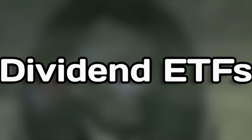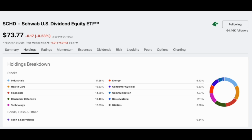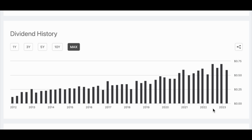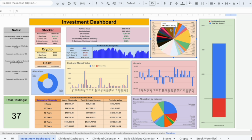Dividend ETFs can be a great addition to any portfolio. They can provide passive income, share price appreciation, reduced risk, and if you invest into dividend growth ETFs, those dividend payments will continue to increase over time. The dividend ETF SCHD is actually one of the largest positions in my personal portfolio, and I plan on adding more shares to it over time.